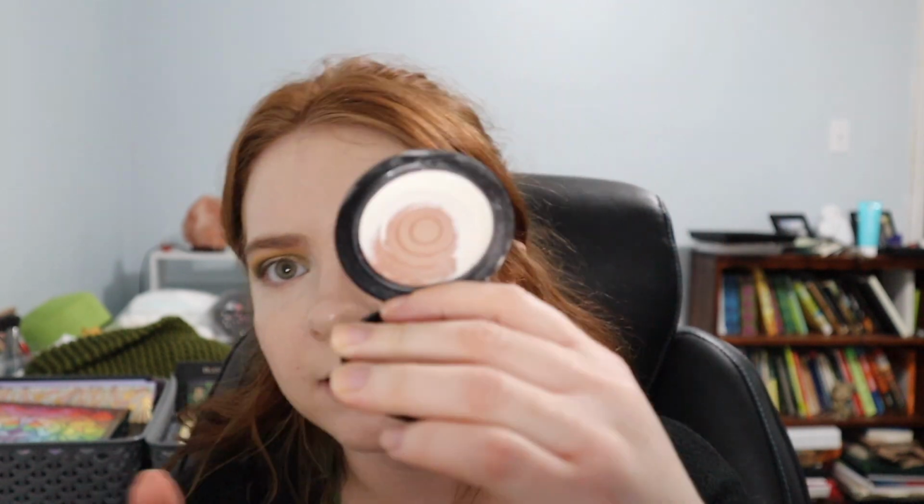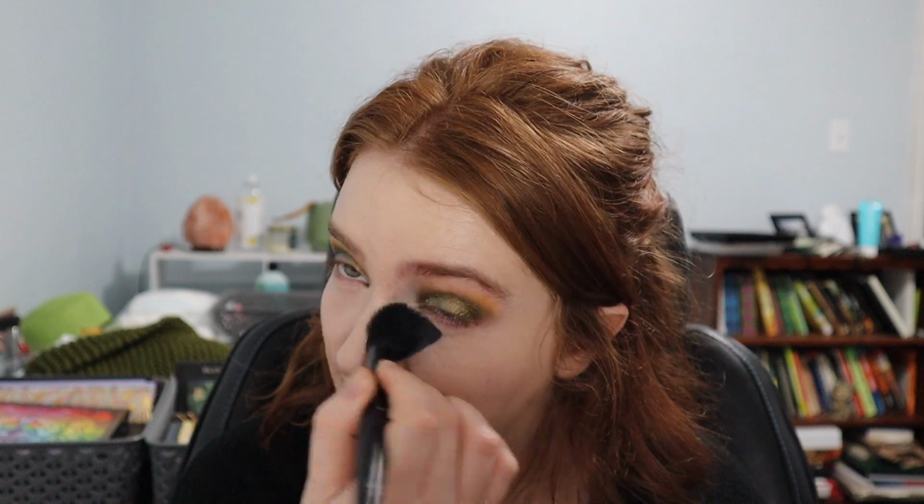Something I've been doing lately is setting my face, doing my setting spray, and then going in with my cheek products. So this is the Pat McGrath under eye setting powder. As you can tell, I am a fan. And I actually use this to set under my eyes as well as the center of my face. So if I could find the brush I want to use. What else? Oh my gosh.